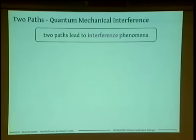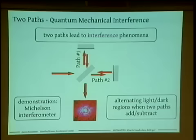And so I want to show you a little demonstration. It doesn't have anything to do with antimatter, but has everything to do with the interference when you have two paths. So the demonstration I'm going to show you is something called the Michelson interferometer. It was actually very important in discovering that the speed of light was a constant.